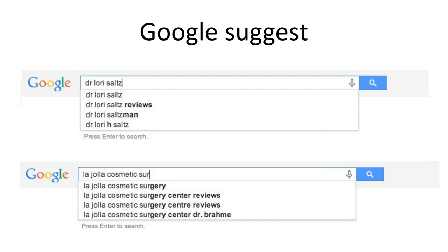So let's go back and look at what's happening when your would-be patient begins to search for you. And this is both a search for an individual physician's name or for your practice name. And if you have a fictitious name like we do in our practice, it's very important that you know the percent of your searches that are coming for your practice name.